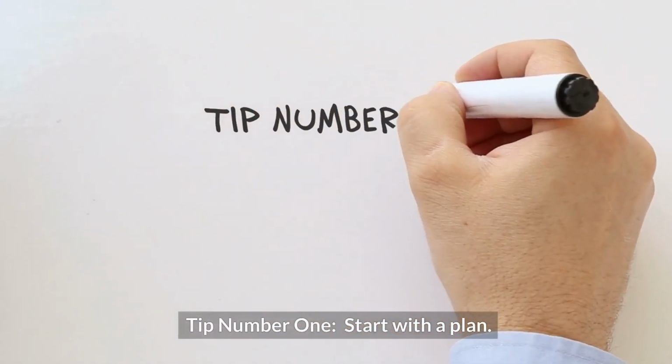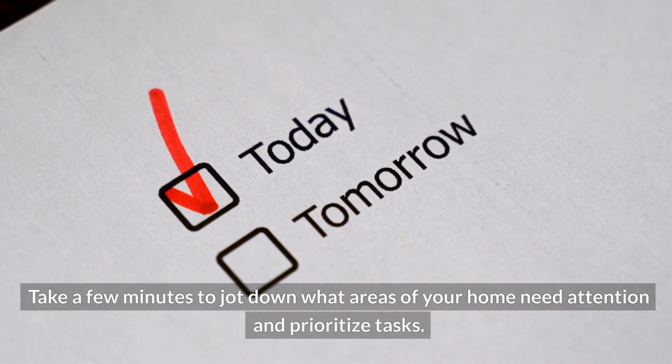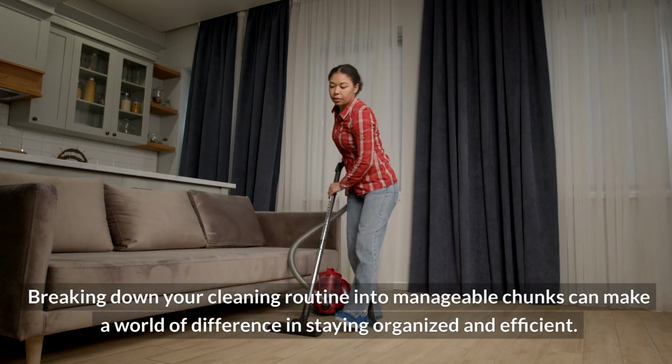Tip number 1, start with a plan. Take a few minutes to jot down what areas of your home need attention and prioritize tasks. Breaking down your cleaning routine into manageable chunks can make a world of difference in staying organized and efficient.